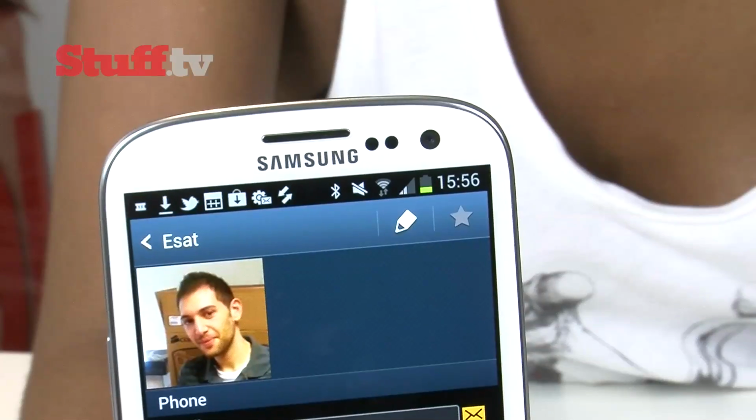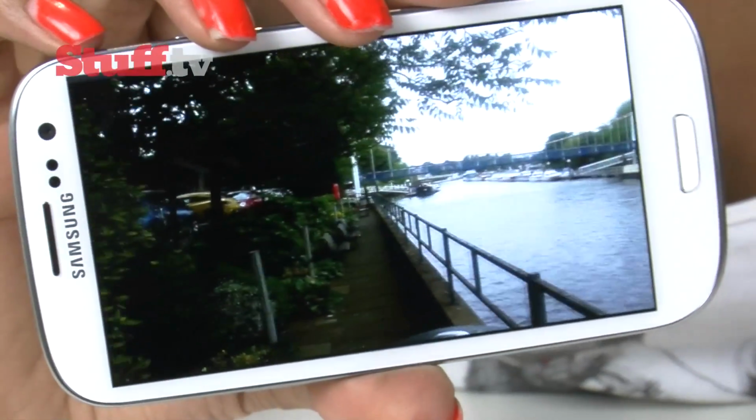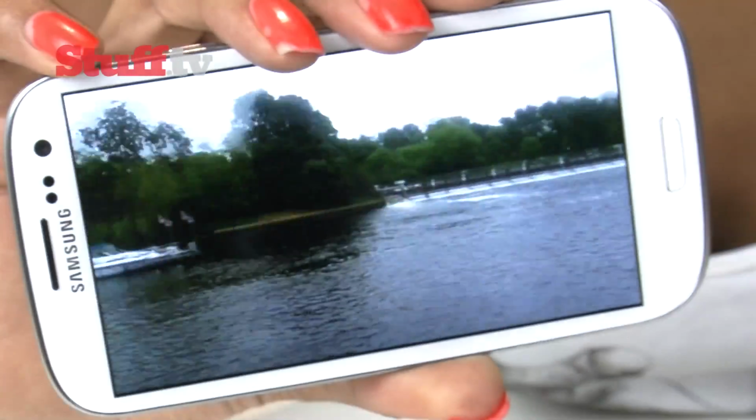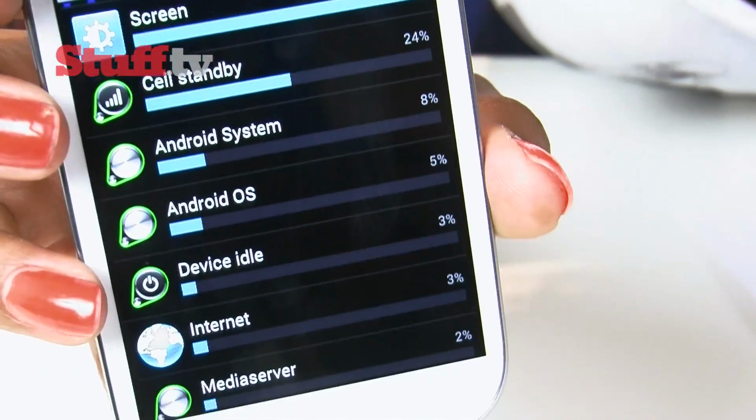1080p video quality is equally impressive. We're talking vivid colours with lots of sharp detail. Fast movement could be handled a bit quicker though, as we noticed a bit of motion blur while filming rapid action. But it's the S3's battery life that will seriously impress, with almost twice the life of the One X.